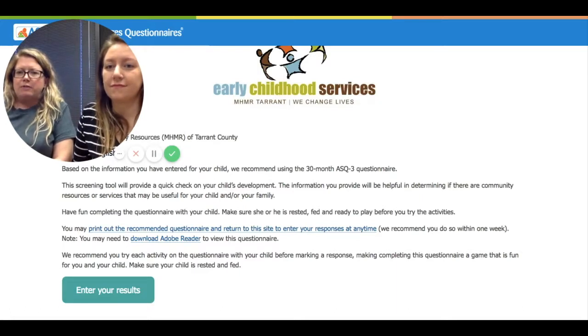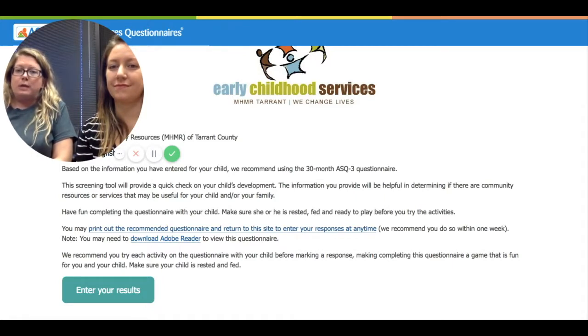Now, this next page that it brings you to after you hit submit is a page where you have the opportunity to print the screener, and you can either print it physically or you can save it as a PDF document on your computer. And this allows you to do the screening at a different time, maybe when your child is more refreshed, has had a nap, isn't cranky or tired or hungry. The recommendation is to make sure that you come back to this page within 1 week to enter then your screening results. And at that time, when you come back, the box that you will check is not the first box that says I'm screening my child today, but the second box that indicates you are entering a screener that you have already completed.